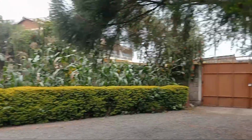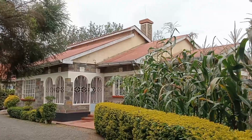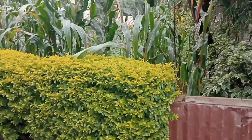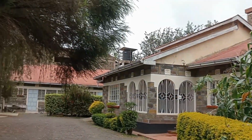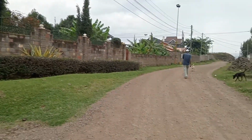This house is in White House, Nakuru. So in case you're looking for a 4-bedroom own compound, this is your house to go. It's going for only 35,000 Kenyan shillings. Yeah, a deposit of 1 month and 1 month payment.